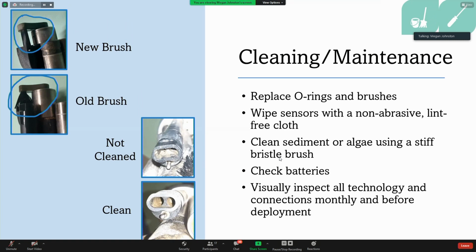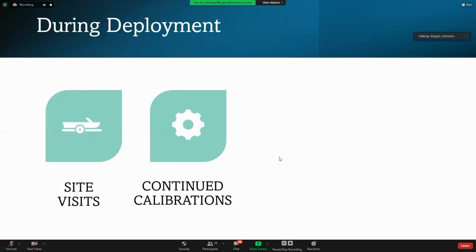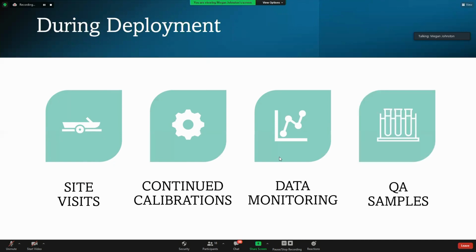And this needs to be done on a consistent basis. Typically we shoot for monthly, and then you also want to do it really well before deployment, so on a very consistent basis. During deployment has 4 parts. There are site visits, continued calibrations, data monitoring, and quality assurance samples.